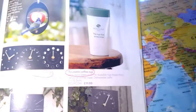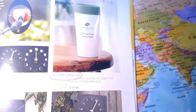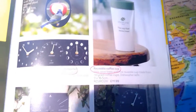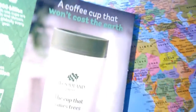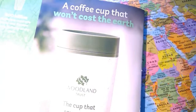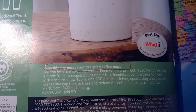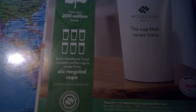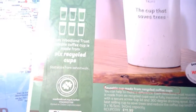And then this reusable coffee cup is my favourite colour, which is green, and it is made from recycled disposable coffee cups. And what I think is really cool about it, I think it's on the back, is that it has this sort of lid, so sort of in there, can't really see, but you press down the lid, and it's 360 drinking like a normal cup, and then if you press it back down again, then it closes, and it's totally leak proof, and it is made from 6 recycled cups, so I think that's really good.